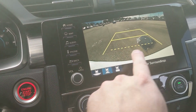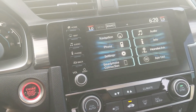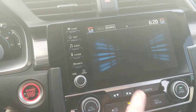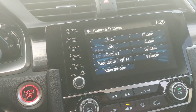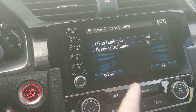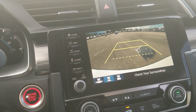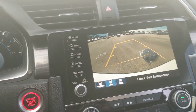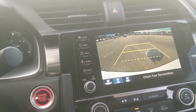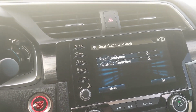And same thing, you can turn these guidelines off, same place. You're just gonna go to settings, and then you're gonna go to camera. So I'll show you quickly again, go to settings, I'm gonna go to camera, and then I can go to my backup camera, and I have the option to turn on some guidelines, turn them off, that sort of thing. My dynamic guidelines just means when I'm in reverse, if I cut the wheel, it's gonna cut with me, right? So if you want that on or off, maybe it confuses you, you could turn it off if you needed to. All right, so that is your cameras for the car.